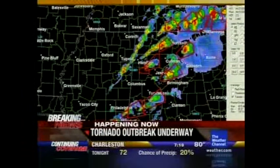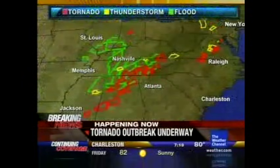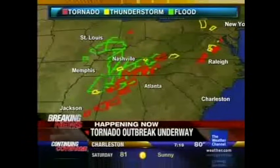Greg, we're getting a bunch of warnings now in central parts of Virginia. Don't know if you have a radar of that as well. So it's not only been the southeast, of course, that's where the worst of the storms have been, but certainly we've been getting tornado warnings up into Virginia and up into North Carolina, even up now into the metro DC area as well. Yeah, I do not have that pulled up.